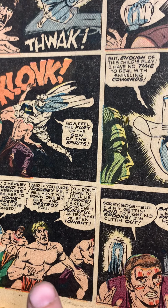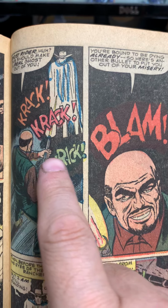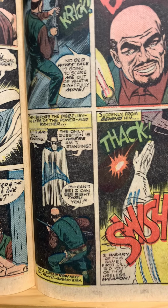So he's basically scaring the crap out of them and then chasing them off and firing at them, and they're missing because he's not really where he's saying he is. Whatever. And here he is.